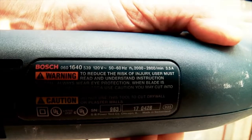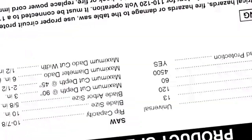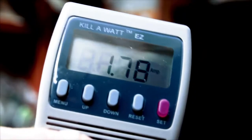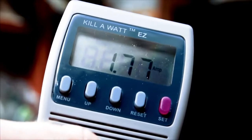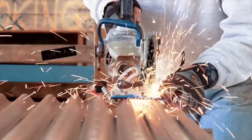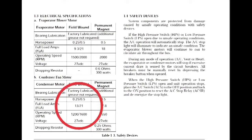You can usually find the unit's running amperage power requirements on the identification plate, or in the owner's manual, or by using an appliance load tester, which you can find at many hardware stores, or on Yamaha's Outdoor Power website. Make a list of the power requirements of all the things you might want to run at the same time.